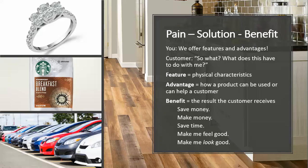The benefit is where you really bring it home for the customer to answer the question, what does this have to do with me? Well, it can help you save money, it'll help you make money, help you save time, make you feel good, make you look good. These are the things that most products and services can do for customers. So a diamond ring made me look good for my future wife. A bag of coffee gets me up in the morning, gets me going, a fresh cup of coffee I can have on my way to work. Shopping for a new car, save me money. If you can do it in one place, save me time.